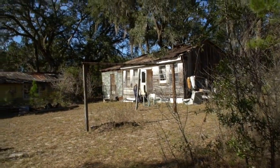Hey guys, we are here at an abandoned location. We are in Georgia. There are a couple of abandoned locations around here, actually three right now. I'll show you. There's one over here, there's one there, and there's my mother over there.